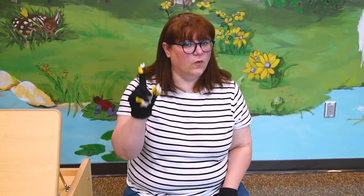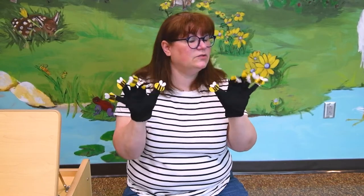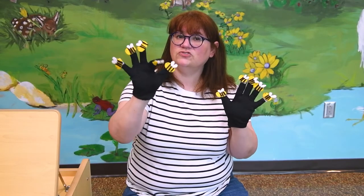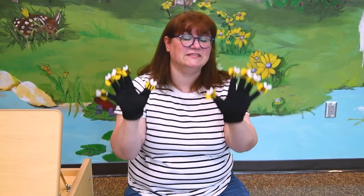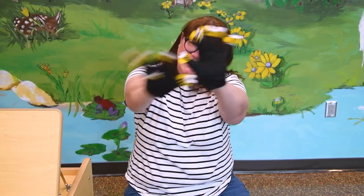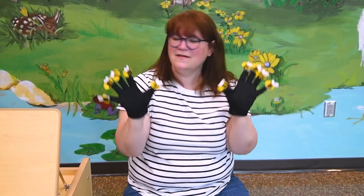All right, friends, let's sing a song, a counting song about bees. You ready? One little, two little, three little buzzing bees, four little, five little, six little buzzing bees, seven little, eight little, nine little buzzing bees, 10 little buzzing bees buzzing all around. Shall we count one more time? One little, two little, three little buzzing bees, four little, five little, six little buzzing bees, seven little, eight little, nine little buzzing bees, 10 little buzzing bees buzzing all around. Bzzz. Can you buzz like a bee? Bzzz.